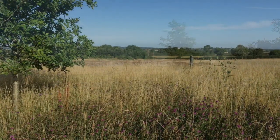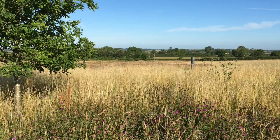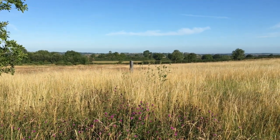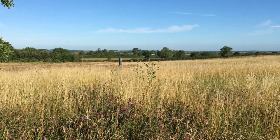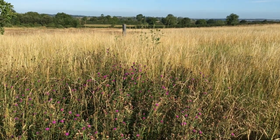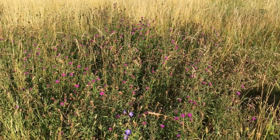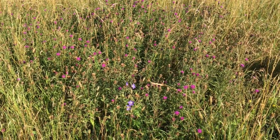Looking out over what we call Michael's Meadow from the top by the roundhouse, by one of the parkland oaks. You can see some big teasels, not quite in flower. Grassland. And here one of my favourite mixes of flowers. You can see the bluish purple of meadow cranesbill amongst the knapweed.